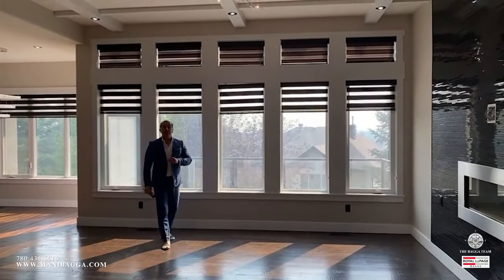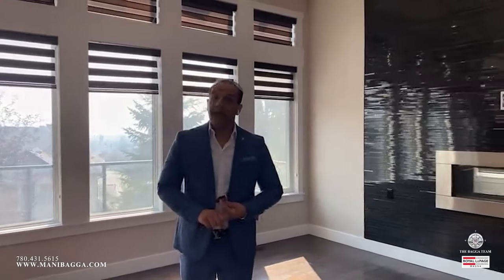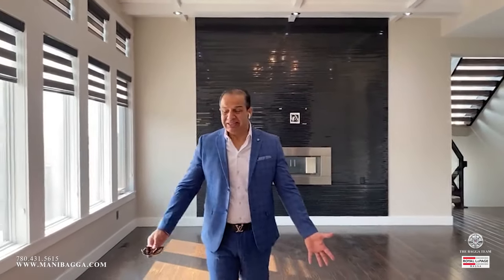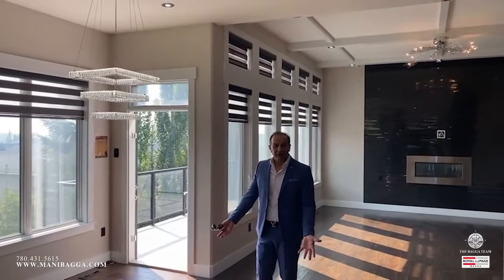A south-facing backyard means it brings you all the natural light inside. A lot of people love a south-facing backyard, especially because we are in Edmonton, and we have at least 4 to 5 months of winter snow outside. When you have a south-facing backyard, you will get tons and tons of natural light. But as soon as you come on this side, you come down to your formal breakfast nook.